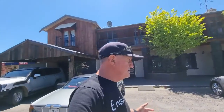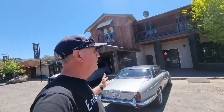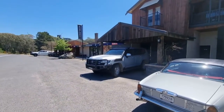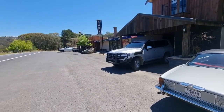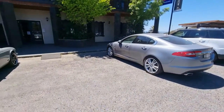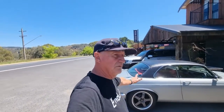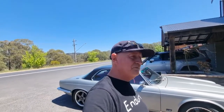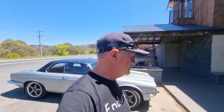Actually, we'll change the lunch stops. We were running a little bit behind. We're at Hampton. We're at the Hampton Halfway Motel, and we've got a little bit of competition here with a nice XF. So Wifey and I have just ordered a burger. We're going to have a burger here, and then we're going to head through to Bathurst. And you don't go through Bathurst without having a drive around Mount Panorama. So we'll do that as soon as we finish some lunch.